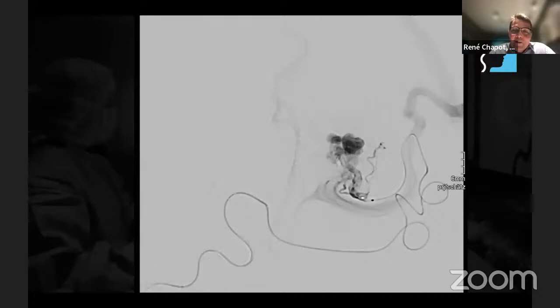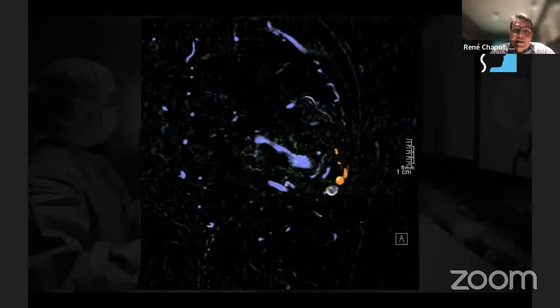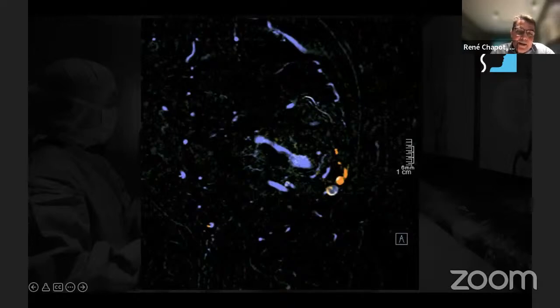And here's a point I want to introduce, what we call 6D, which is a fusion of different volume imaging, which means we make a rotational angiogram based on this microcatheter injection. And we made another rotational angiogram based on a nonselective injection of the AVM from the left ICA. So this is what you can see here. Blue is the injection of the left ICA, and orange is where we are.